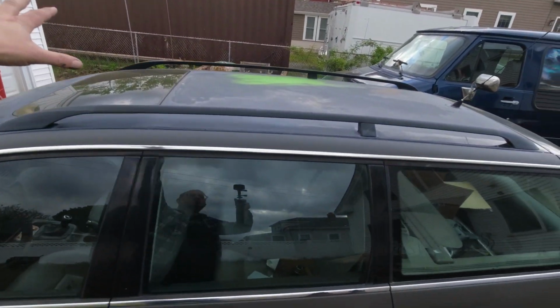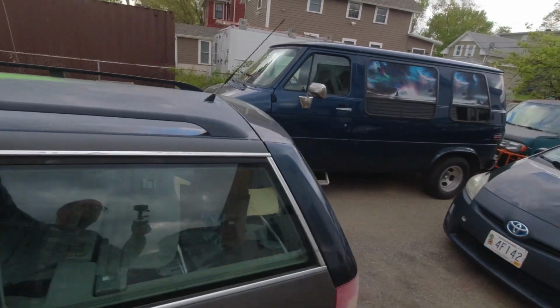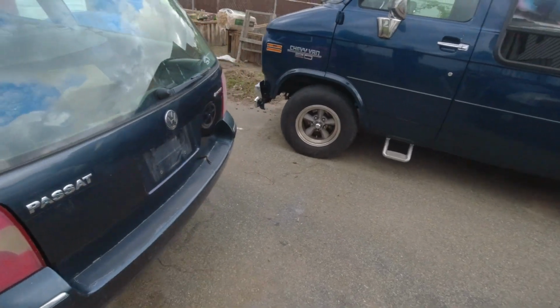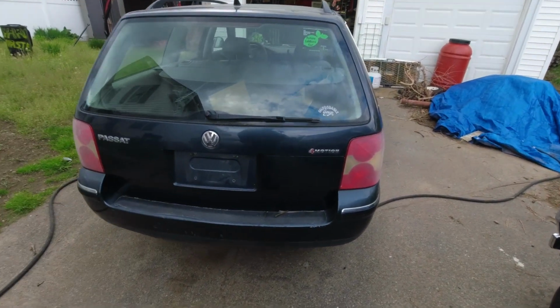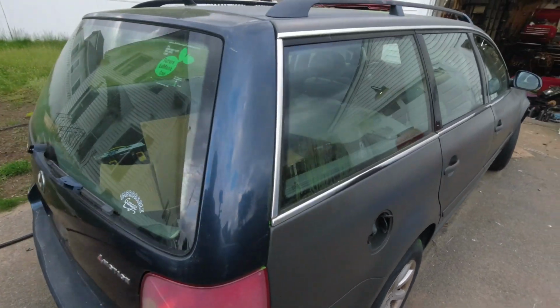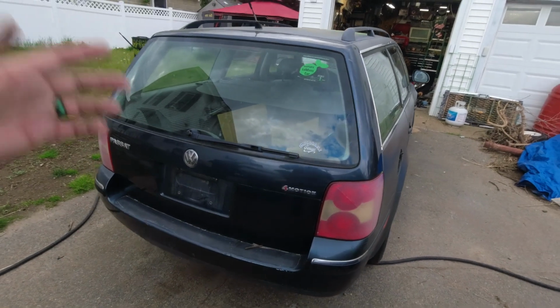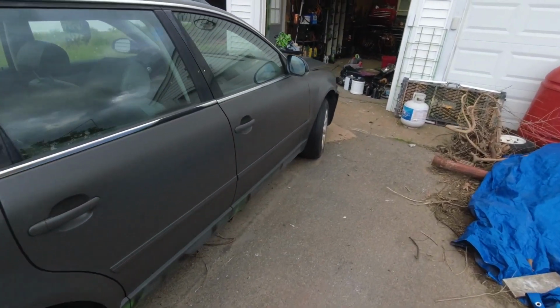So right now the roof is sanded, but needs to be cleaned, masked off, and painted. And the entire tailgate needs to be sanded, as does the rear bumper, so that can go on. And I need to grab the replacement filler door and sand that and paint it. But the car already looks so much better, so much more respectable.